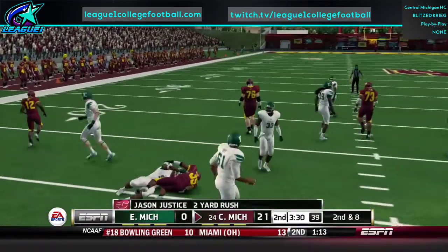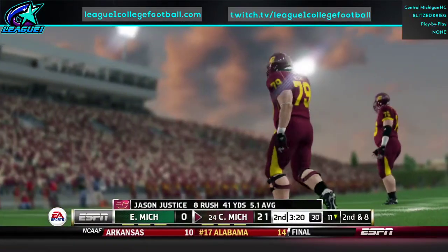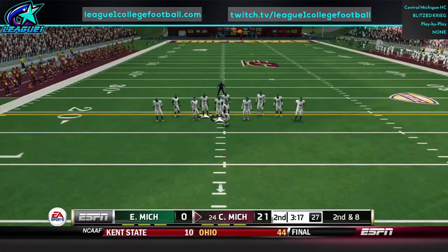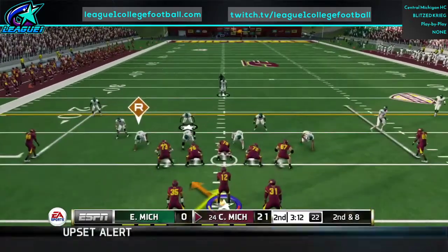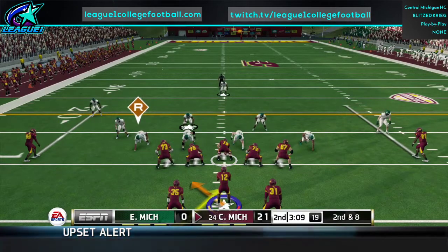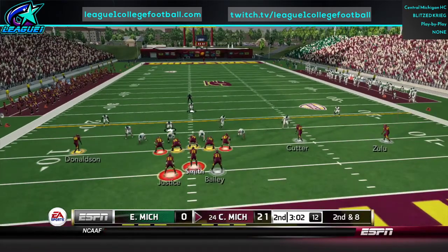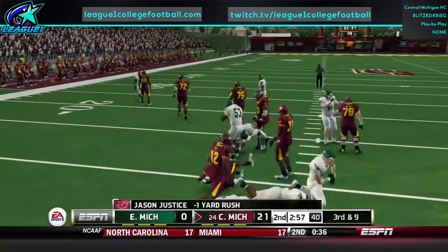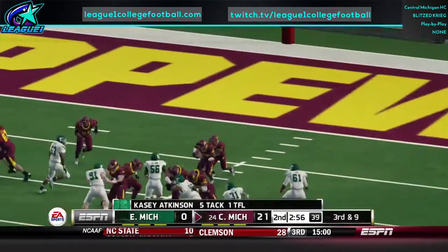They'll bring him down at about the 11. That's a gain of 2 on the play. That makes it 2nd and 8. They'll line up at the 11. It's 2nd down. They bring him down in the backfield. I think he made a late read of the defense there. Quarterback needs to be much more decisive with his option reads.